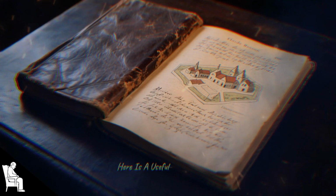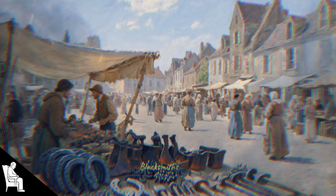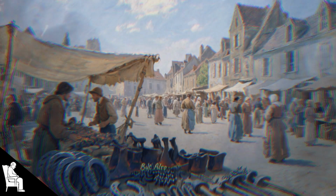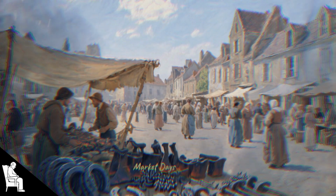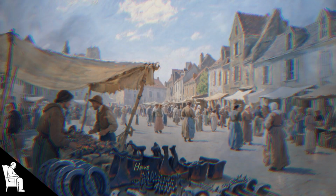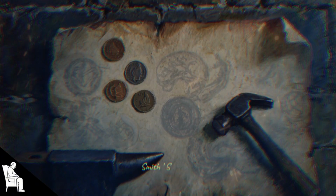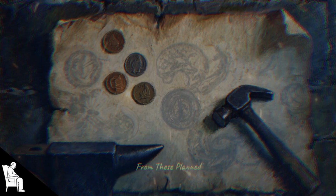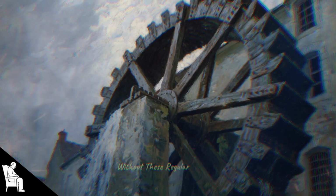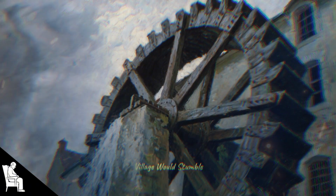Here is a useful historical fact. In many medieval villages, blacksmiths were not only producers but also suppliers, organizing their work in time for market days so that the community would have what it needed. Historians still argue whether the smith's income came more from constant repairs or from these planned bursts of sales. What seems certain is that without these regular cycles of preparation, the economy of the village would stumble.